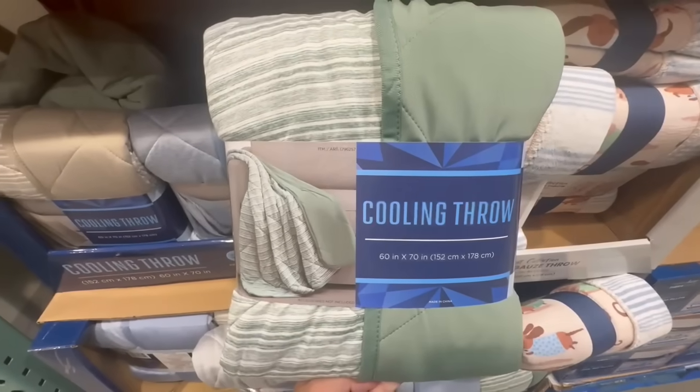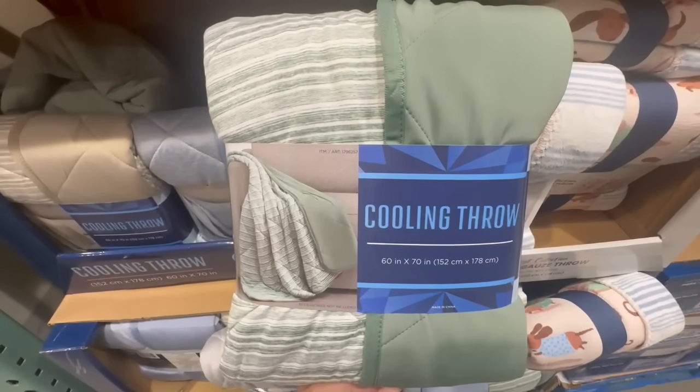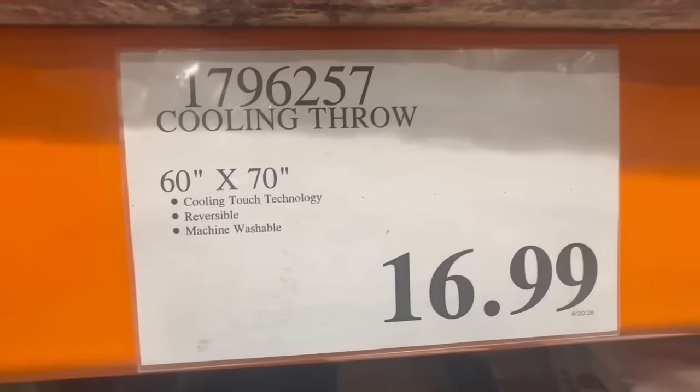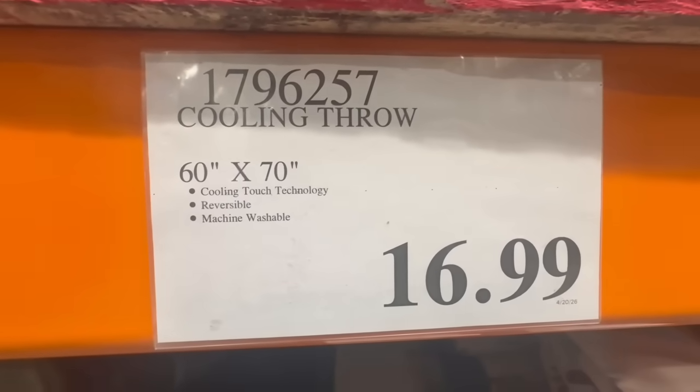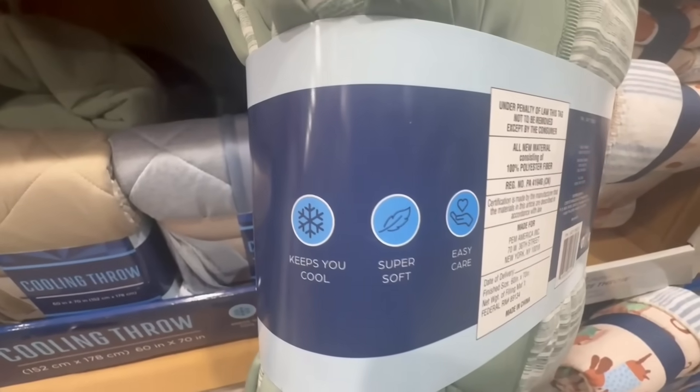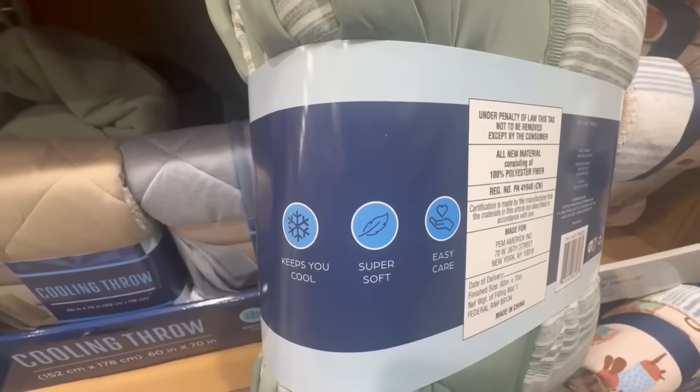Can't believe it's that time of the year when Costco has the cooling throws once again. These are 60 by 70 inch and they're going for $16.99 right now. They are reversible and yes, they do help you stay cool, especially during the hotter days, of course. They're very soft too, very easy to care for. Costco brought these out in a couple of different colors, so they have them in green, brown, and also blue.